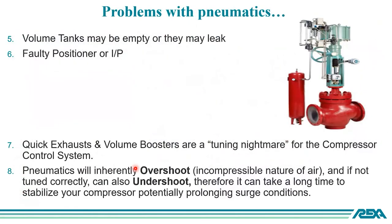Other problems that you may experience with pneumatics are volume tanks, right? Sometimes for whatever reason, they'll be empty, or the valves may leak. Faulty IDPs, right? Tuning becomes a problem. And then pneumatics inherently will overshoot. For those of you that remember our physics classes, remember that air is a compressible medium, right? Pneumatics is, you know, air is compressible, so it's squishy, okay?